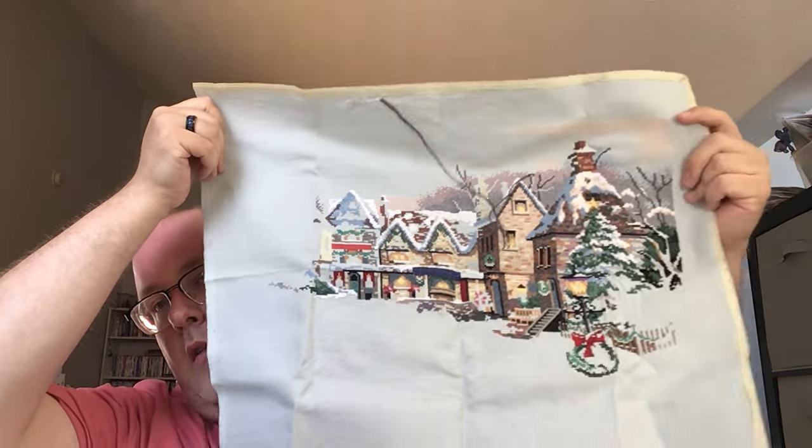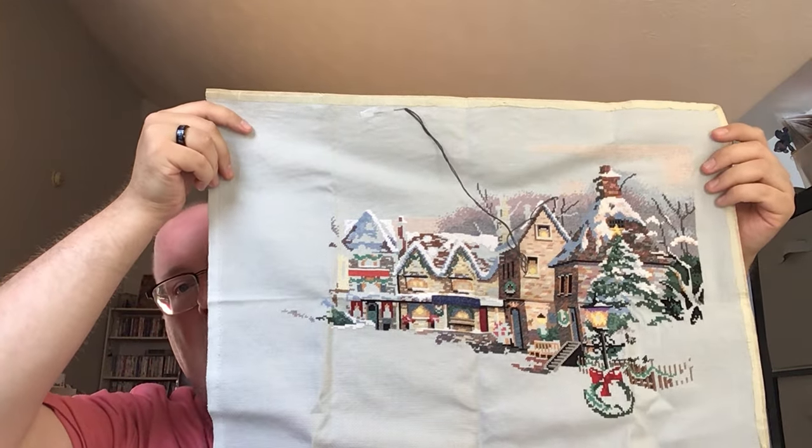So this was how it came to me. I need to go through the stitcher before me that had it. She's actually from Indiana. I found out when I got the package. She didn't mark off all her progress, so I need to go through and mark what's been stitched and maybe try to salvage it and make a working copy for myself.